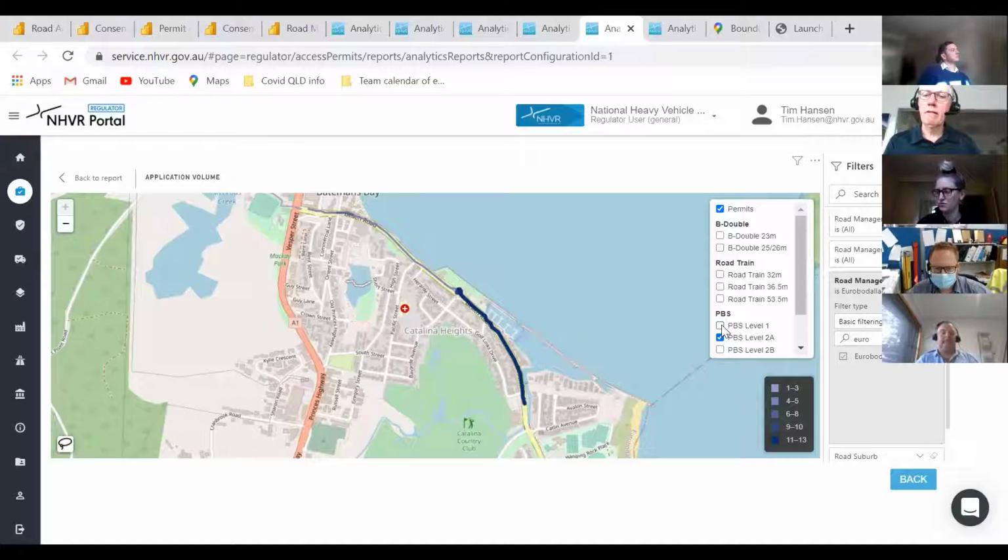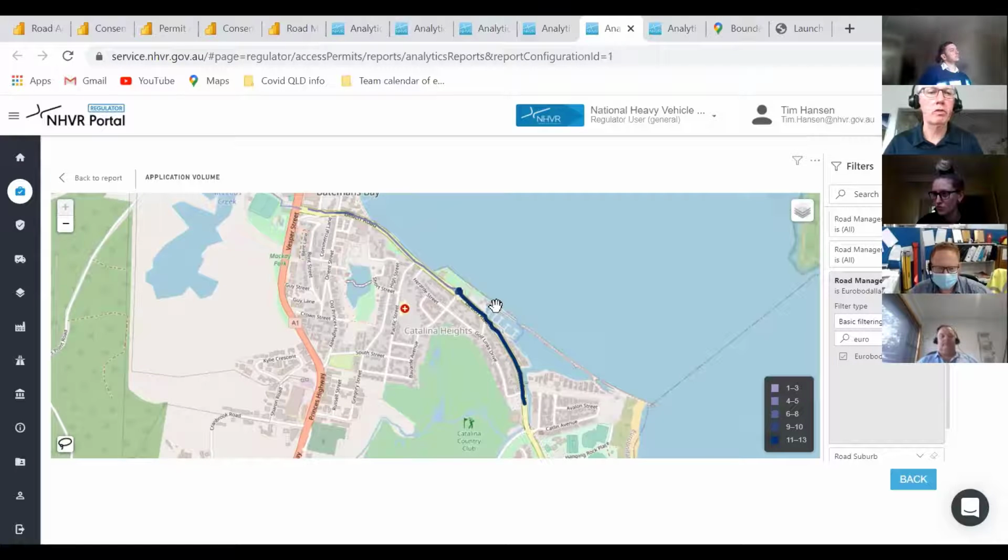And then level 2A is, generally, there are minor variations with some of the combinations, but 95 to 99% of them would be in the 20 to 26 metre threshold. So these ones here would be configured with a drawbar rather than a turntable like a B double, but potentially up to the size of the B double, and then your bigger ones there, the 26 to 30s.